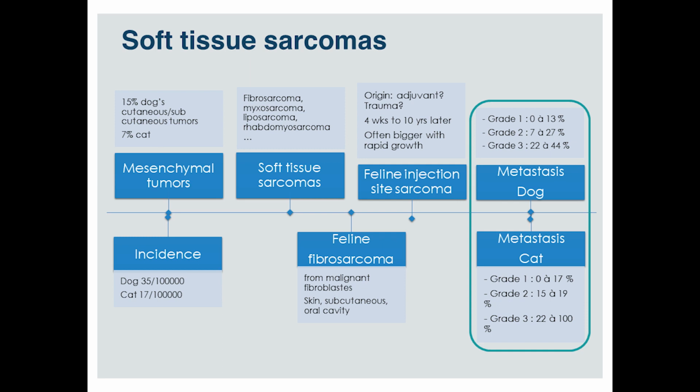The most important thing in this slide is the metastasis. It depends on the histology grade of the tumor, either in cats and dogs, but you see, well, it's not zero. And you have to be careful. It's not because it's a soft tissue sarcoma that you will not encounter metastasis.